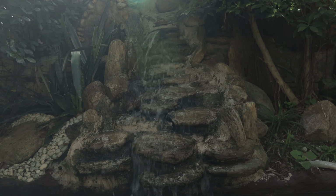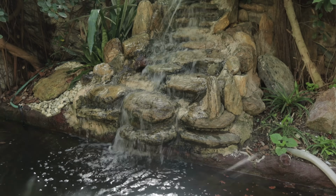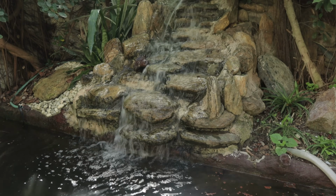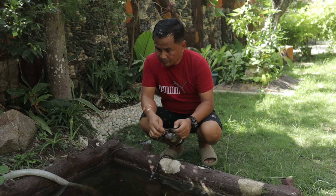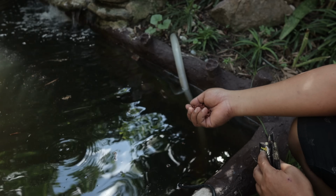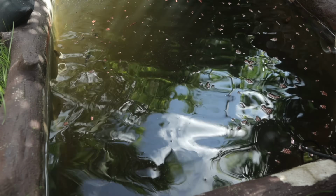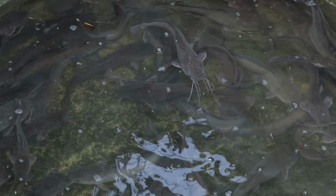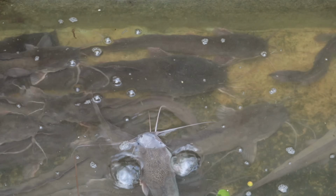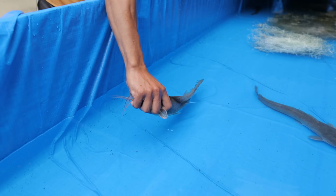Behind me is the waterfalls, the artificial waterfalls, of course, that we made 2 years ago. And I was forced to use this one for the catfish because these catfish are multiplying tremendously. I must say that we are now on the massive production of this catfish. And I would like to have a review of how we produce our catfish. Of course, I know that some of you are breeding this catfish artificially, but in my case, I'm breeding the catfish naturally, wherein I only breed them inside small boxes.